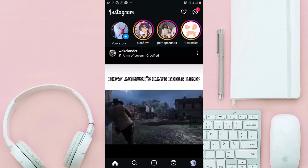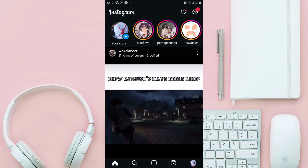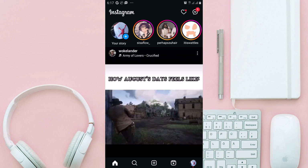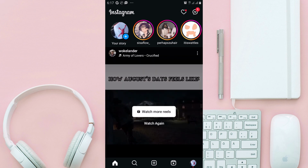Is your gold note feature not working? It's a brand new update and a few bugs are to be expected. But no worries, I'm here to help you get it back up and running. Follow along and I will show you how to fix this issue so you can start enjoying those shiny gold notes again. Let's get into it.